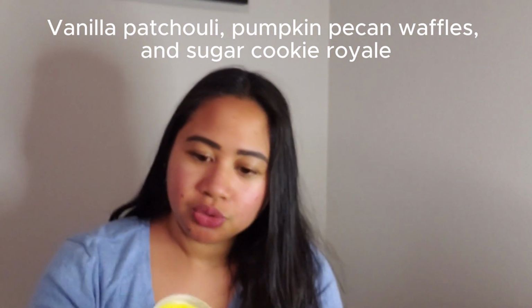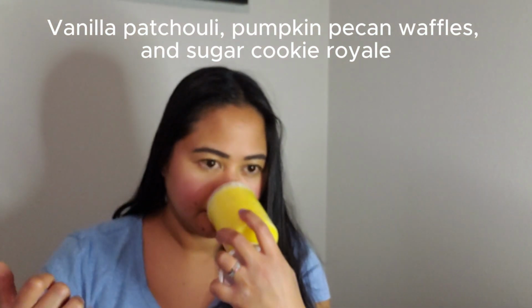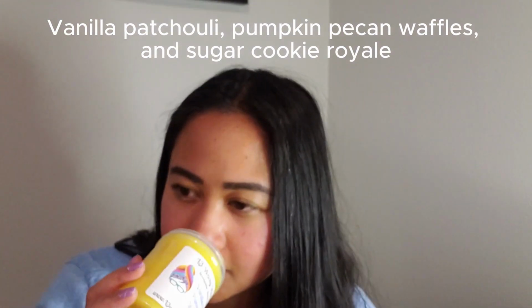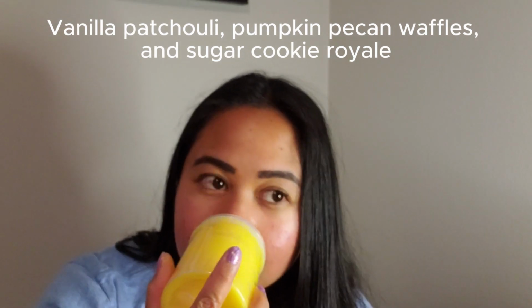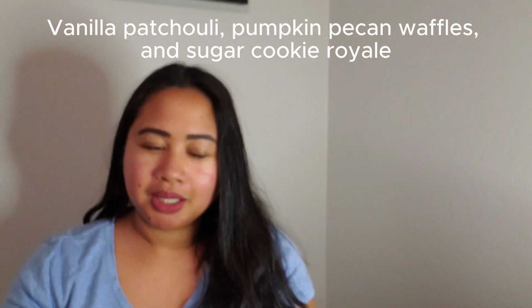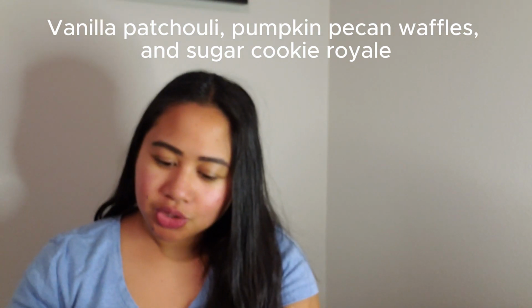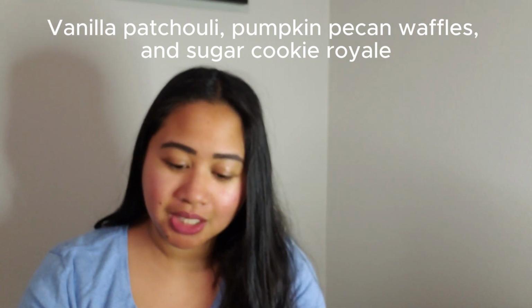Vanilla patchouli. Let me see. It's really light. Oh, I'm getting like this sweet... I don't know what I'm getting. This is so weird, but I love it. I'm getting like a vanilla bakery, like a sweet vanilla bakery. I don't think I'm getting patchouli. I'm not sure, but it's like a very sweet vanilla bakery, and there's like something a little different about it.